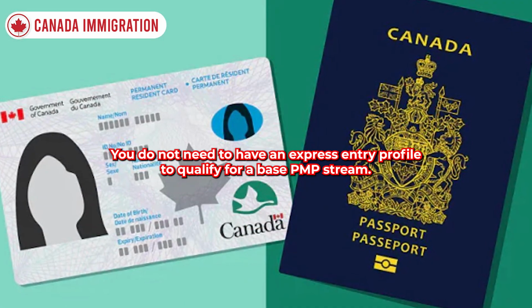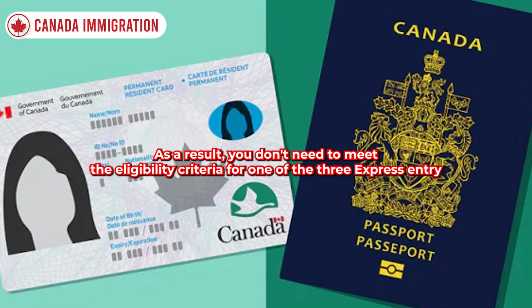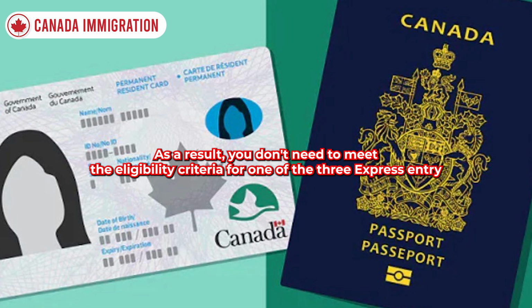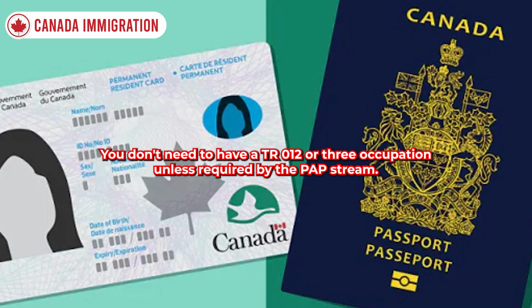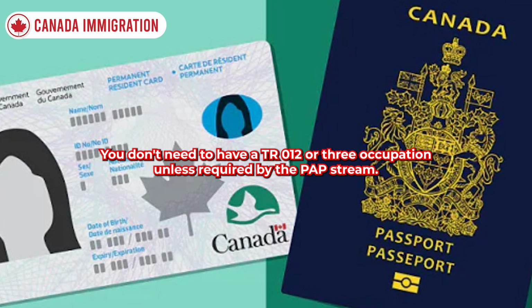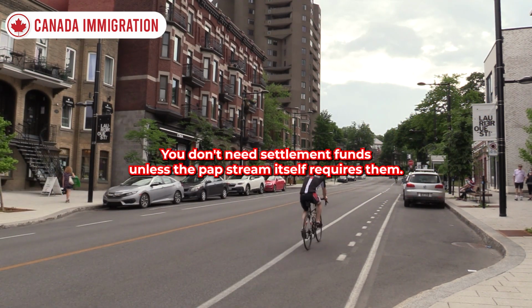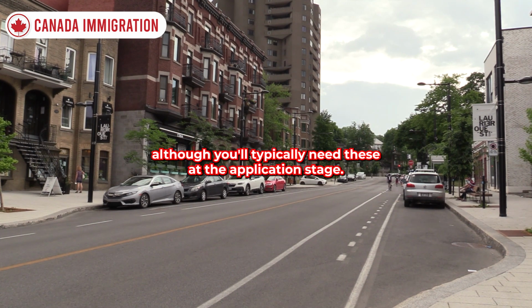You do not need to have an express entry profile to qualify for a base PNP stream. As a result, you don't need to meet the eligibility criteria for one of the 3 express entry managed programs. You don't need to have a TER 0, 1, 2, or 3 occupation, unless required by the PNP stream. You don't need settlement funds, unless the PNP stream itself requires them. You also don't need language test results or ECAs to be considered for many base PNPs, although you'll typically need these at the application stage.